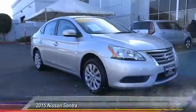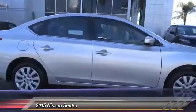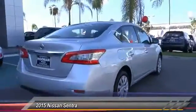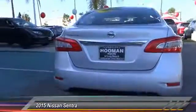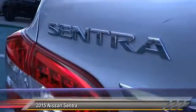2015 Sentra. With its spacious and versatile interior and stellar fuel efficiency, the Nissan Sentra is the obvious choice for anyone who wants to enjoy a stylish and comfortable ride and is priced below $15,000. This vehicle has less than 100 miles.